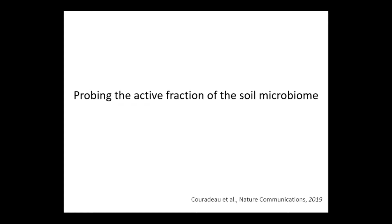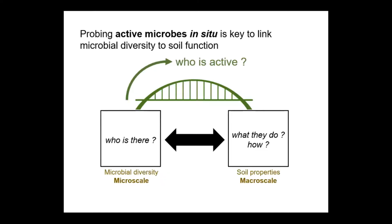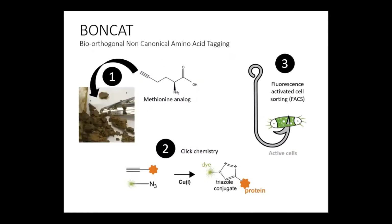First of all, I wanted to talk to you about this new method called BONCAT. The idea of that project was to better link who is there, what they do, and how they do it. One step you can take to bridge these questions is to filter who is there by who is active. So you only look at a sub-selected group of cells that are the active ones, and that in fact contribute to the activity and the physiology of what is happening in the soil at a larger scale. To do that, I, for the first time, transferred a technique that was first developed for mammalian cells and then used in marine sediment to the study of soil.